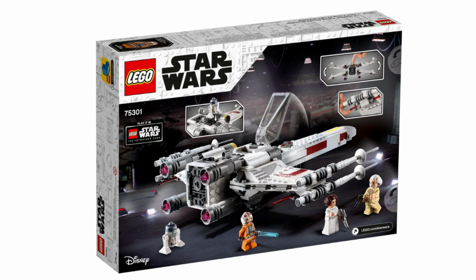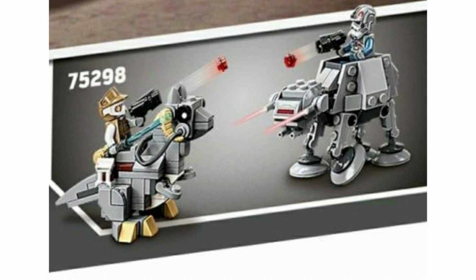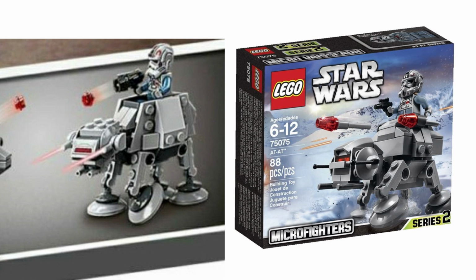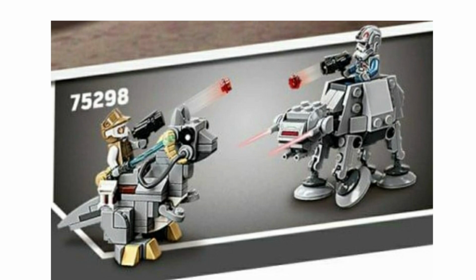And then finally, the set we had released is this, not officially, but it was on the back. It is set 75298, the AT-AT versus Tauntaun. Now, let me just say, I liked the old AT-AT better because it was adorable and there was a whole community craze over it. I think that was great. And the fact that it's going up against an adorable Tauntaun, you'd think they'd just take that old design. I would have rather them brought back the old design, to be completely honest, because it's an adorable AT-AT versus Tauntaun. It's not like there's any lore things here.